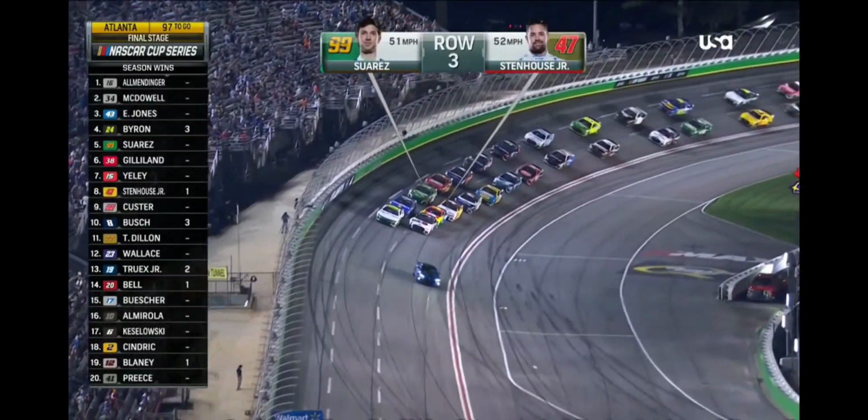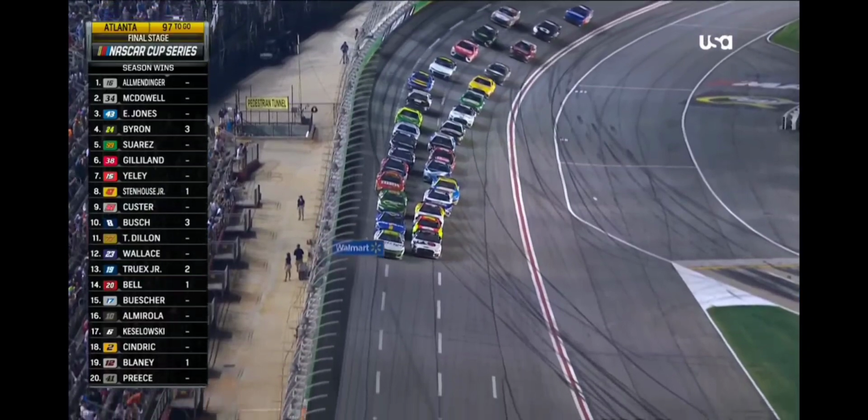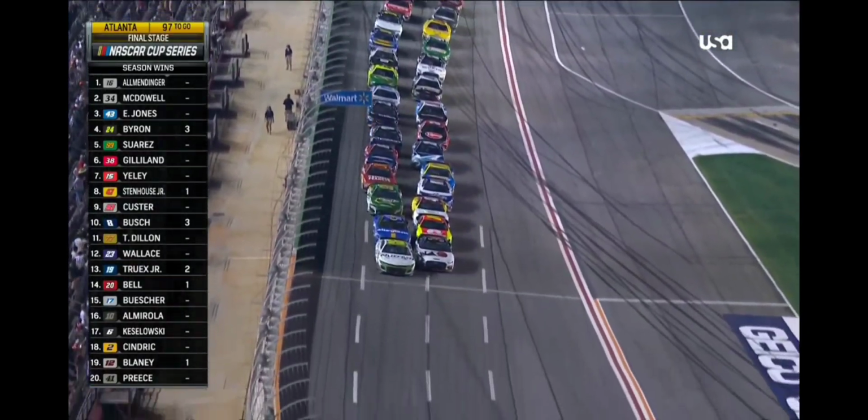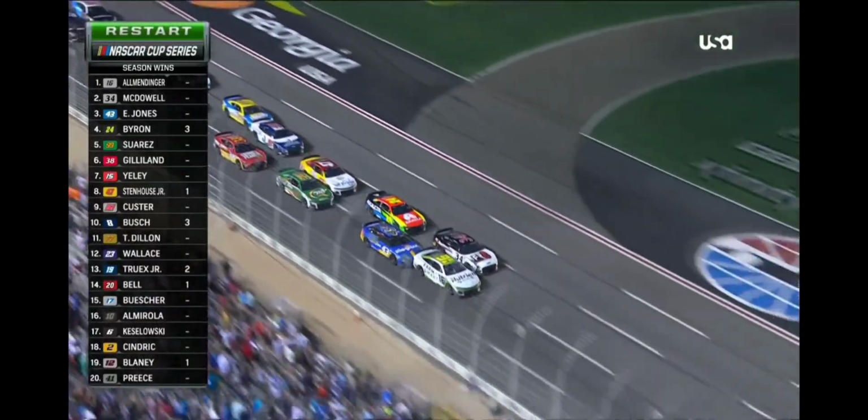A.J. Allmendinger on the outside with Michael McDowell to his inside. They are now easing their way into the Geico restart zone. We're getting ready to refire the Quaker State 400. Green flag is back out.